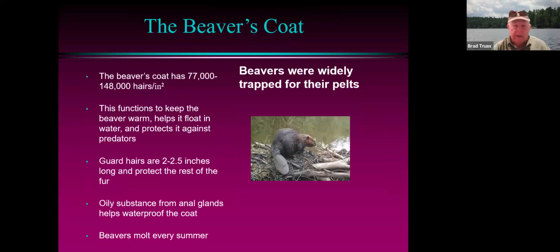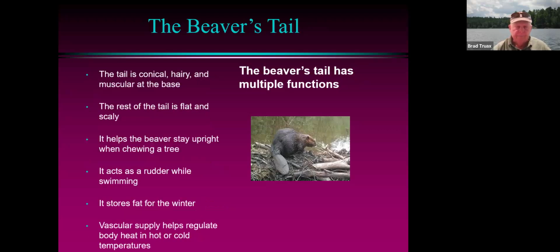The beaver's coat has actually over 100,000 hairs per square inch. And these hairs function to keep the beaver warm. They help it float when in water, and they help protect it against predators. Some of the hairs are called guard hairs. Those are 2 to 2.5 inches long, and they protect the rest of the fur of the beaver. And the beavers also produce an oily substance from their anal glands, and this helps them waterproof their coat. And the beavers molt every summer, which means they shed their coat and grow a new coat. And you have to remember the beavers were once very widely trapped because of the value of their pelts.